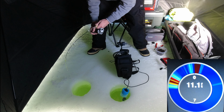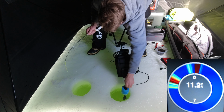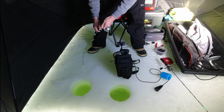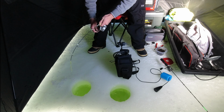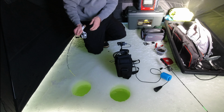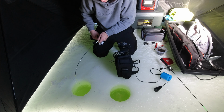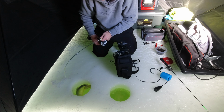Oh dude, he keeps pulling drag. Pull out the transducer just in case. Oh dude, he is ripping me right now. He's just going, oh, he's so big, beautiful. We're getting closer. We're trying to land this fish now. Man, he's just pulling. Holy. There he is.